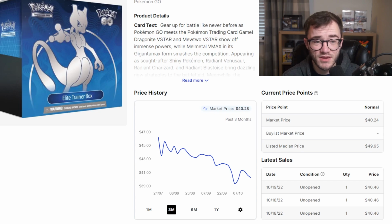I've opened maybe, I would say, 100 packs of Pokemon Go, but the rainbows are really tough to find. I find the rainbow cards really, really tough. But yeah, $40 right now. It's been falling like mad. Great time to pick it up. Super cheap, like Shining Fates. Can't really go wrong when it's really cheap.